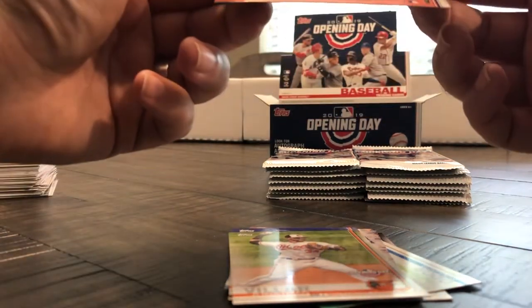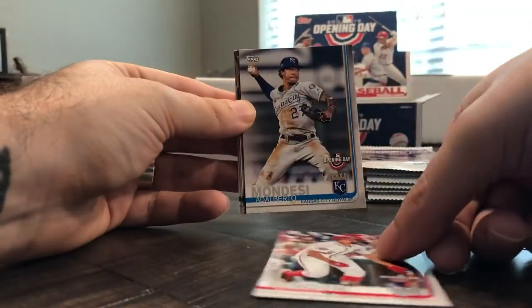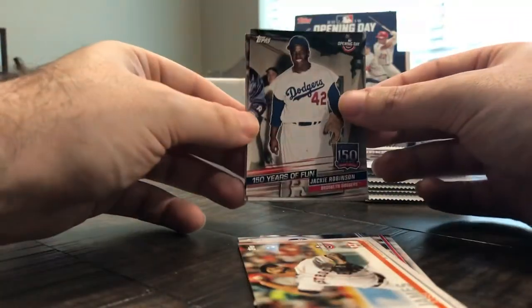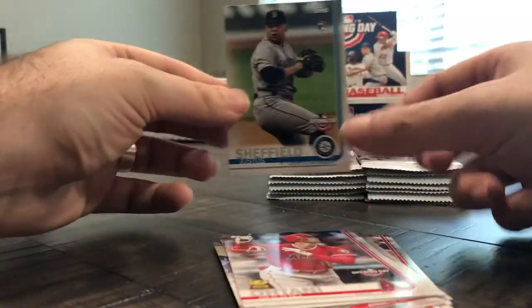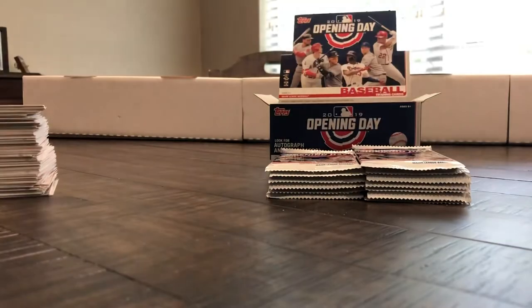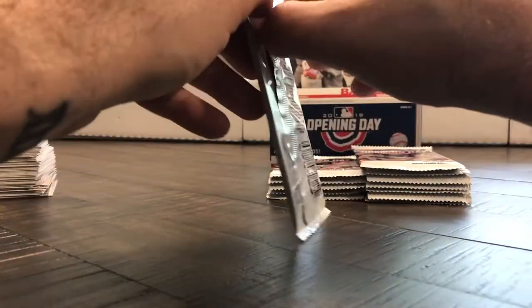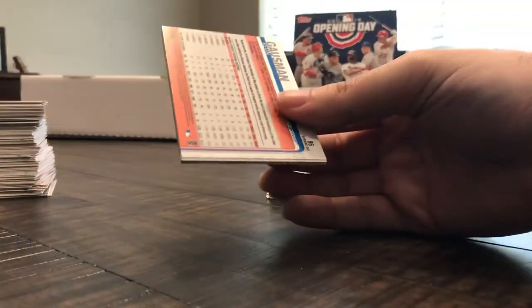Just curious. Whenever you see one of those candid shots, I always assume that can't be the base card, but I guess that one is. Rendon, Mondesi, Josh James again, 150 Years of Fun, Jackie Robinson, Ryan O'Hearn, another Shohei Cup card, and another Justice Sheffield. All right, so just by looking at that, we're still missing Mookie, we're still missing Soto, and we're still missing DeGrom. So as of right now, we definitely don't have a complete set.